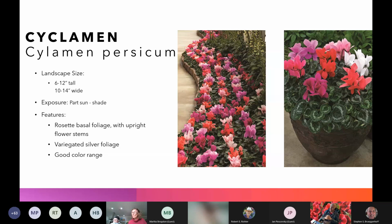But the colors on this are really nice. A lot of lavenders, pinks, purples, reds, crimson, scarlets, whites. And the other thing I like about it is, even when it's not in bloom, the variegation on the foliage of these is really quite unique. It's got a silver color to it. Some of them are almost a white creamy color, and there are varieties out there that have more of a central white spot, not just along the edge, as I'm pointing to here on this image on the right side.